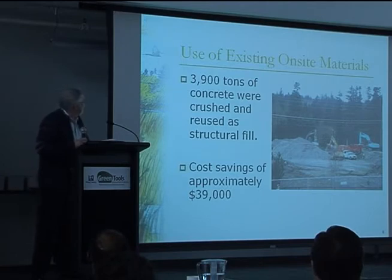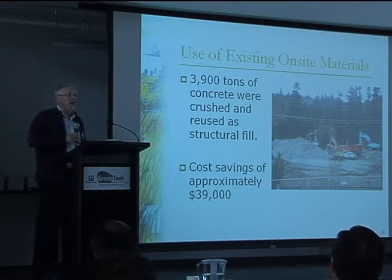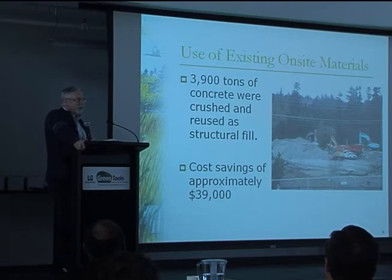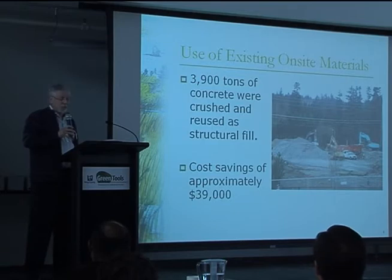Use of existing on-site materials. 3,900 tons of concrete were crushed and reused as structural fill. There was a tilt-up warehouse and office building in the front of the site. We evaluated it for multiple different uses. It never made sense to keep that large warehouse building, and so it was essentially crushed, turned into structural fill, and then the rebar recycled. So, using what's on the site and also reducing your costs by doing that.